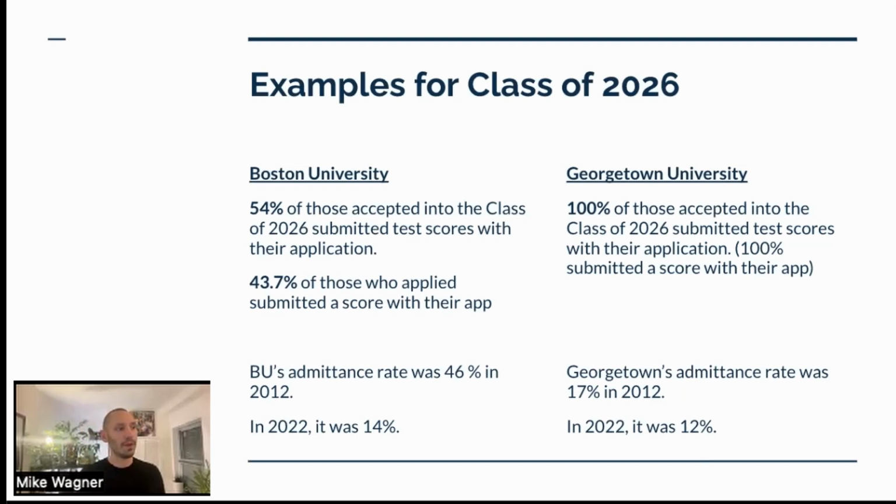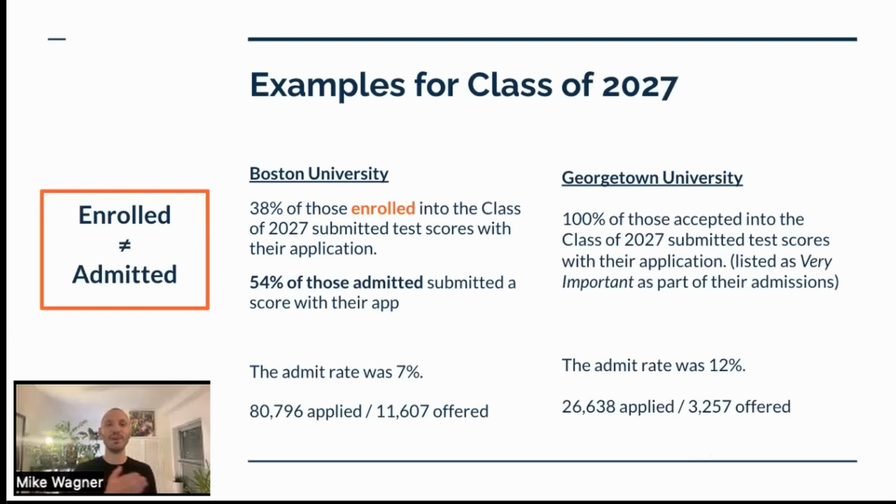So then we look at the newest numbers for last year's seniors, the class of 2027. And I had to do a lot of digging to find this information. They like to boast 38% of those enrolled into the class submitted a test score. So if I'm just a parent looking at that, I would say, oh, wow, the majority don't submit, so it's no big deal.